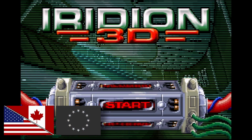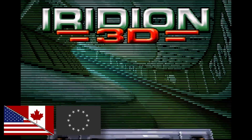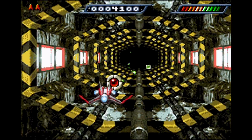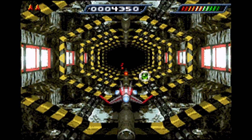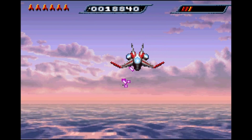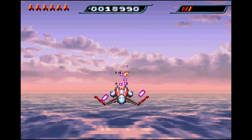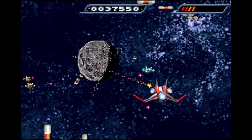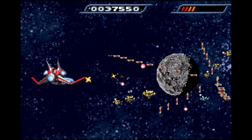Iridion 3D has the makings of a truly classic title. There's a unique viewing perspective for a GBA game, being a shoot 'em up from behind the craft POV. It kind of reminds me of Star Fox. It also has a high energy electronic soundtrack that, even on its own, is well worth a listen. Graphically, even compared to later GBA games, it's incredible how good it looks and how smoothly it plays.